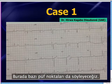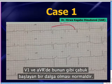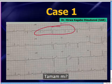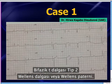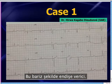Now, we'll throw some other pearls out here also, many of which you may know already, but in V1 and AVR, it is totally normal to have a flip T wave. So not a big deal, okay? But it's not normal to see these biphasic T waves in V2 and V3, and the biphasic T wave pattern is the type 2 Wellens wave or Wellens pattern that we've talked about before, and that was obviously concerning.